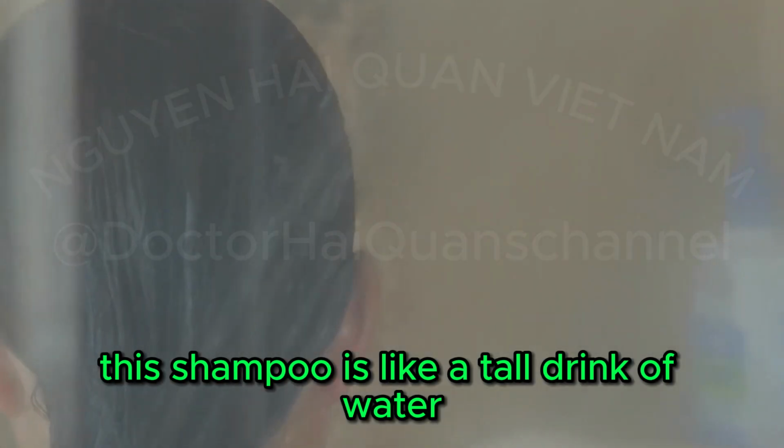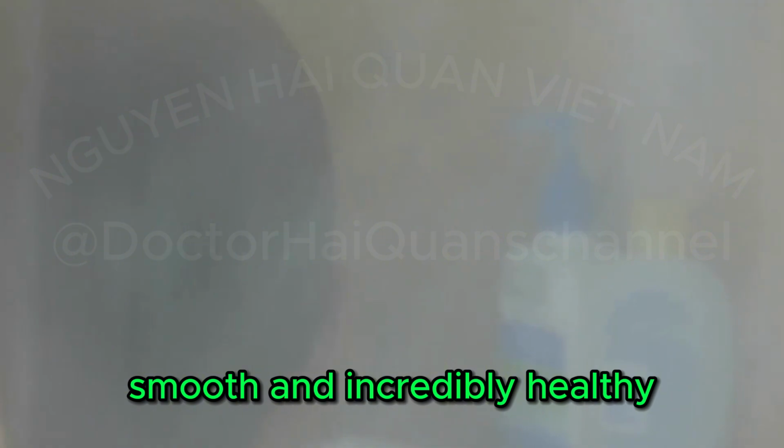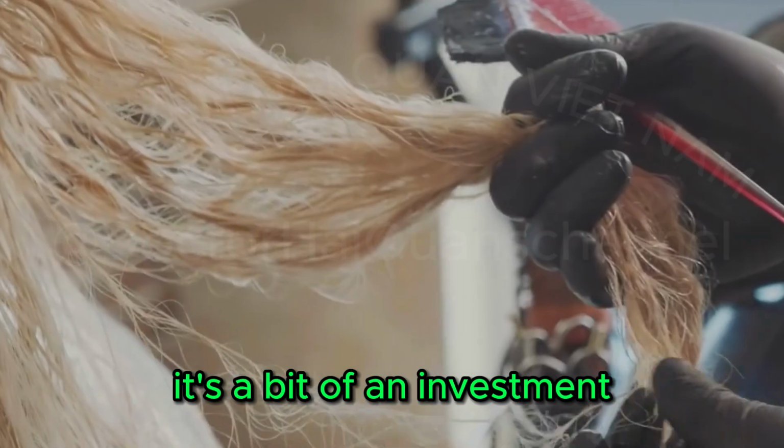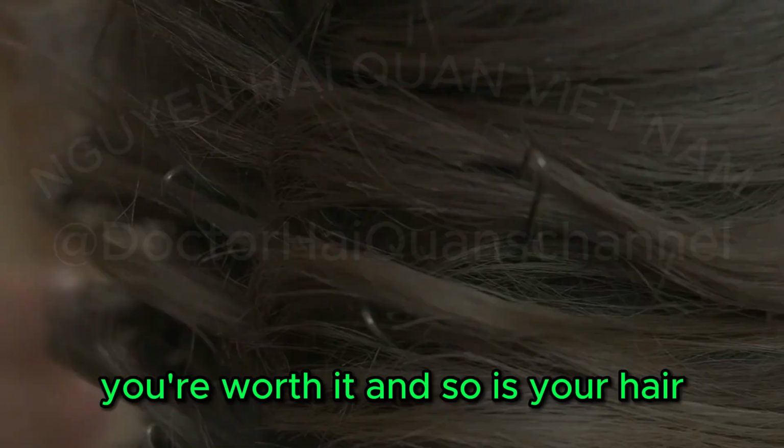This shampoo is like a tall drink of water for your hair, restoring its natural balance and leaving it feeling soft, smooth, and incredibly healthy. Trust me, your hair will be thanking you for this one. It's a bit of an investment, but consider it a down payment on your hair's future. You're worth it, and so is your hair.